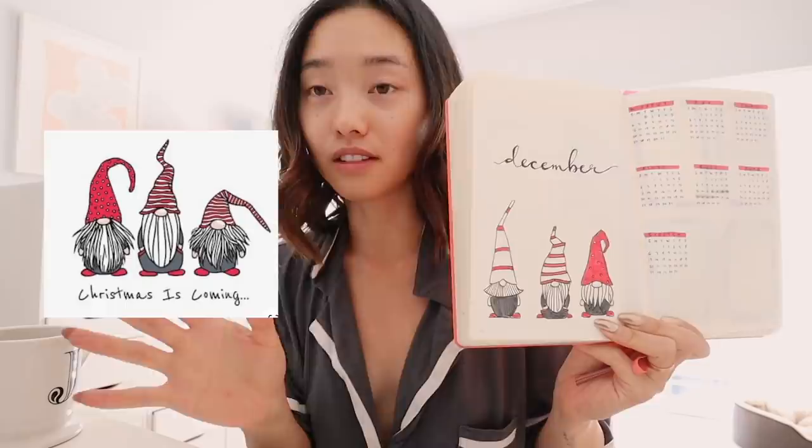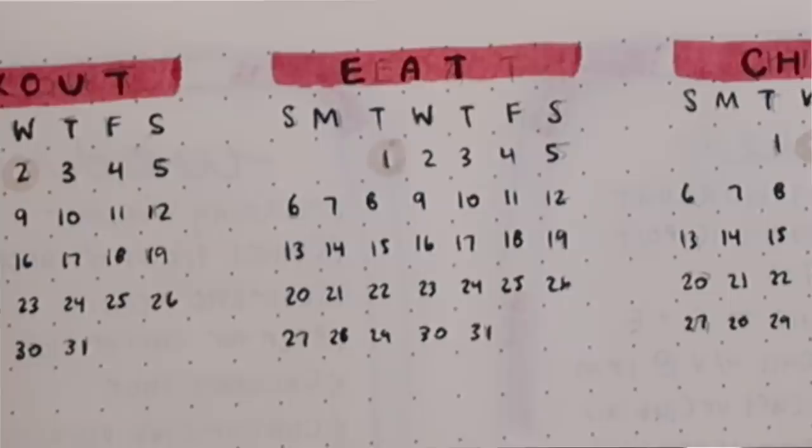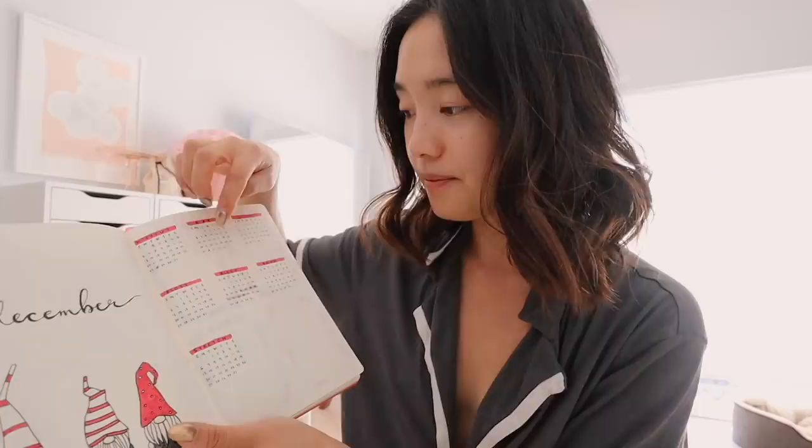Like, look, they're everywhere. But on the second page, we've got my habit trackers. These are the 7 things that I'm tracking. Over here, we've got if I worked out, if I ate healthy, if I cleaned Cheeky, or like her eyes especially, if I flossed. I also like this new addition, which is my period.